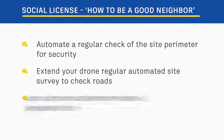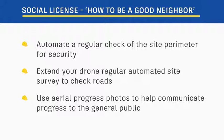People are curious and they've got some pretty great imaginations. Have you ever been asked to cut holes or place little windows in your site perimeter fencing so that the public can see what is happening? 3. Well, you can take this a step further by using aerial progress photos to help communicate to the general public what you're working on and what progress is being made.